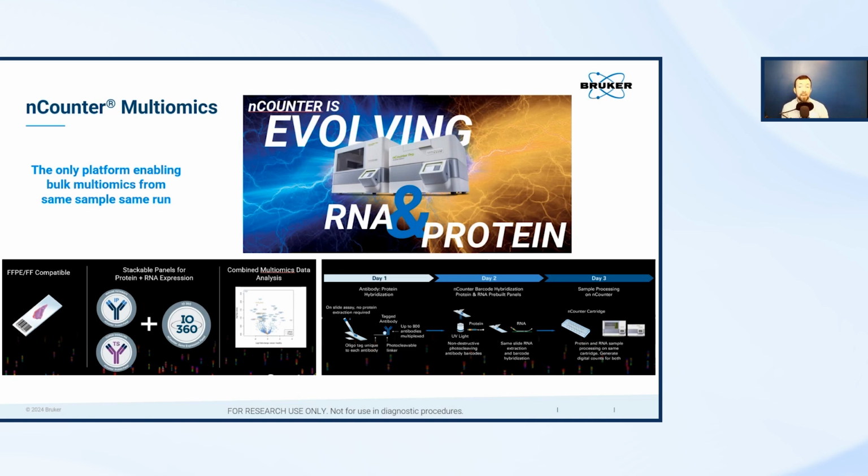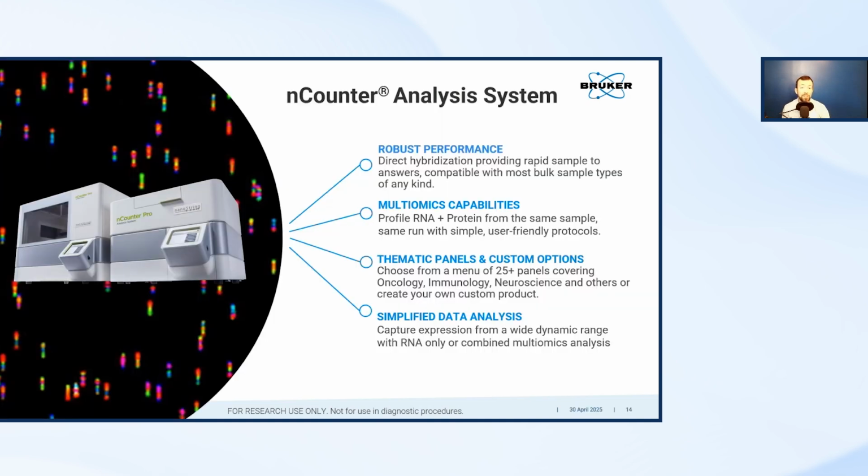As you can see, the nCounter platform is very well supported, is here to stay, and will continue to evolve with new panels and new capabilities as a true multi-omics platform. I want to thank you again for your time and interest in the Bruker Spatial Biology nCounter analysis system. With its ease of use, robust performance, abundance of panels and customization, simple and straightforward data analysis, and with the exciting new multi-omics capabilities, now is the time to bring your gene expression work to the next level with nCounter.